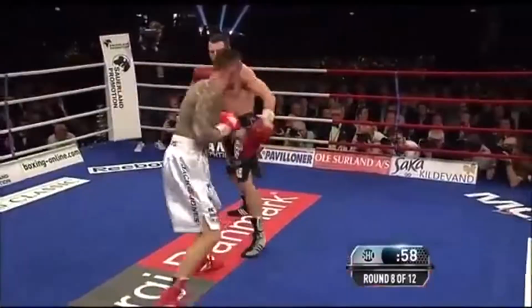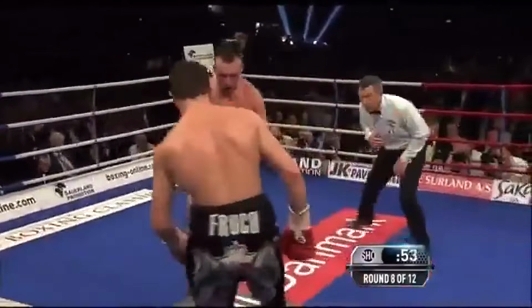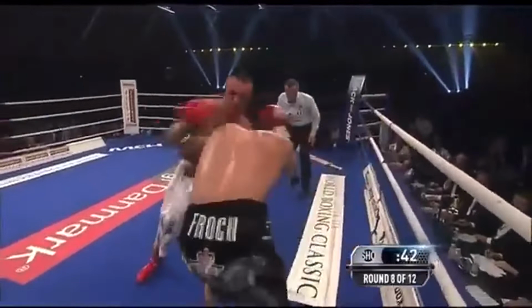What a fight. Oh, my. Nice staggering right hand by Kessler, and Froch is hurt. Froch's legs wobble. Hands up. Kessler, can he finish him?